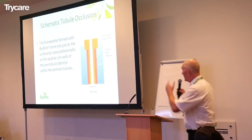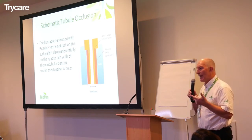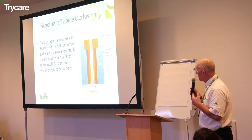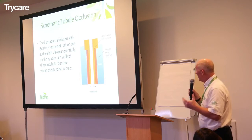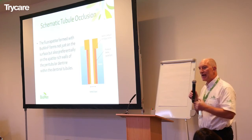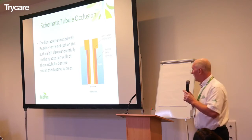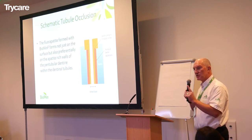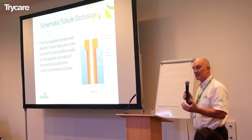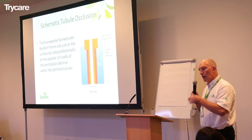So then, oops, go back one. This is a schematic looking at the cross-section of the tubule, and the fluorapatite, the calcium, the fluoride and the phosphate come out of the glass and they precipitate onto the tooth surface, particularly in areas of nucleation sites. So round the neck of an open tubule is where you'll get a high level of fluorapatite being developed. What ends up happening is your tubule becomes smaller, and the diameter of the tubule decreases, and because it decreases, it lowers the fluid flow, and hence the sensitivity, the transmission of hot and cold to the nerve. So the smaller we get the tubule, the better.